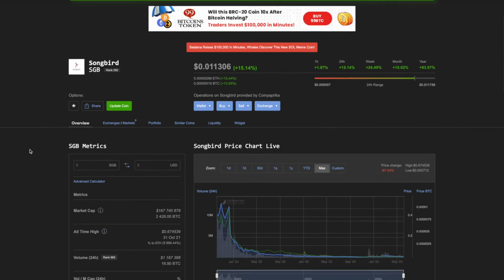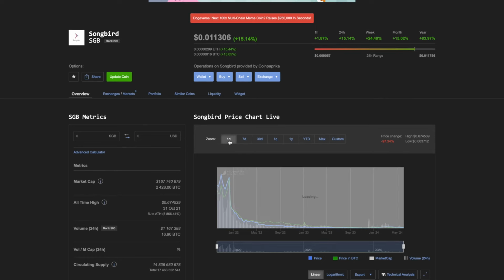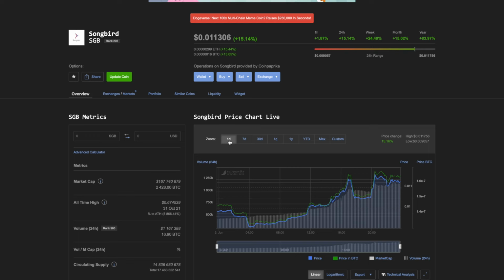Now, this is Songbird. Songbird has jumped up 15.14% today because there's a lot of news coming out that the FAssets are going to be used on Songbird, or the Canary Network, before it goes live on the Flare Network. So there's opportunities: a penny a token, not financial advice, 2.5 cents for Flare, 1.1 pennies for Songbird. There's opportunities. Do your research.